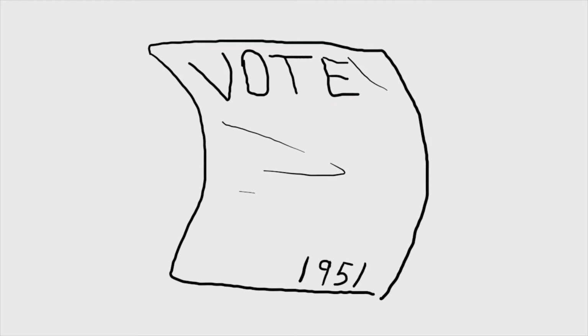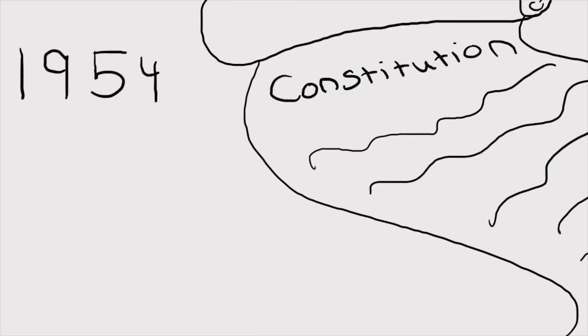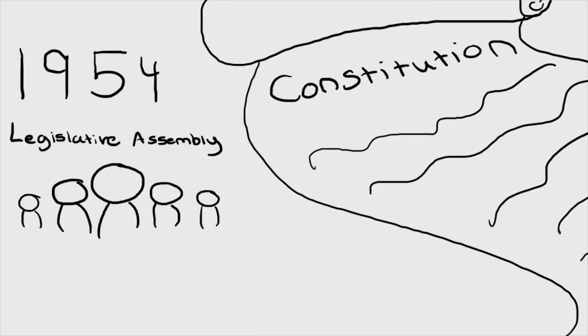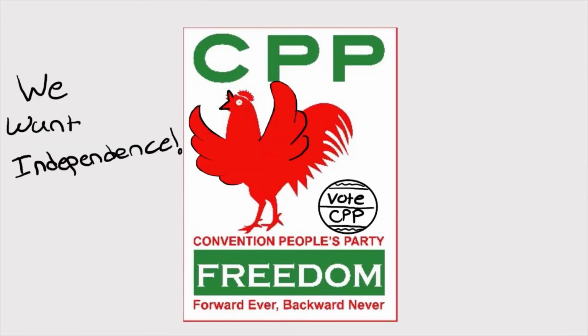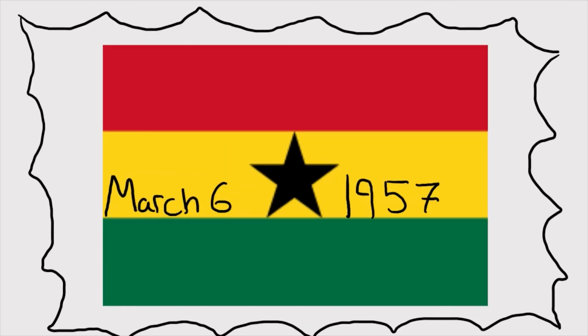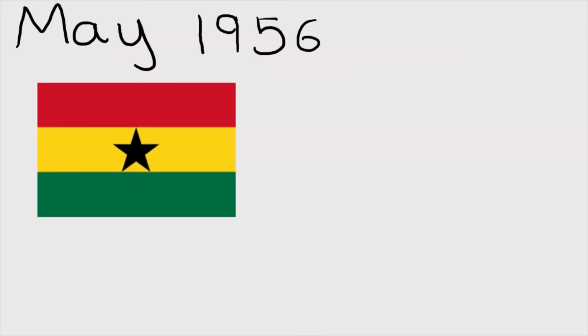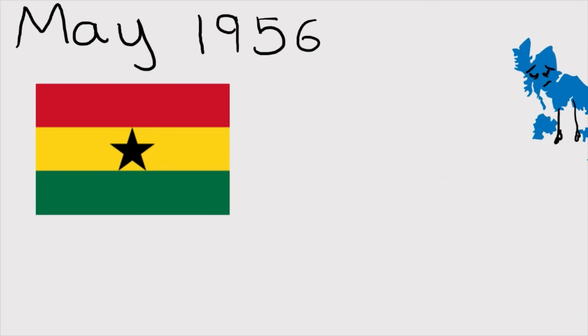Elections took place in 1951, and Nkrumah became the country's first premier. The 1954 Constitution allowed a legislative assembly of 104 elected members and an all-African cabinet, with Britain still controlling foreign affairs and defense. The CPP campaigned for full independence and won the 1956 election by a landslide, and Ghana achieved full independence on March 6, 1957, and was deemed a republic. In May 1956, the British part of Togoland voted to join Ghana as an independent state as well.